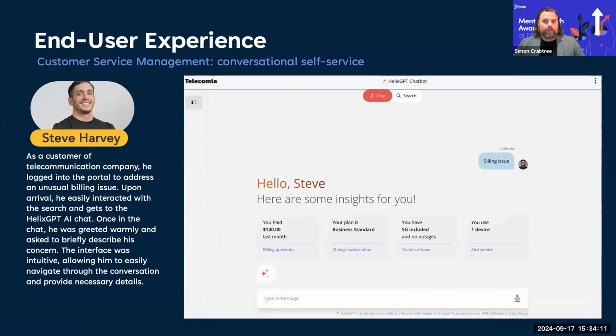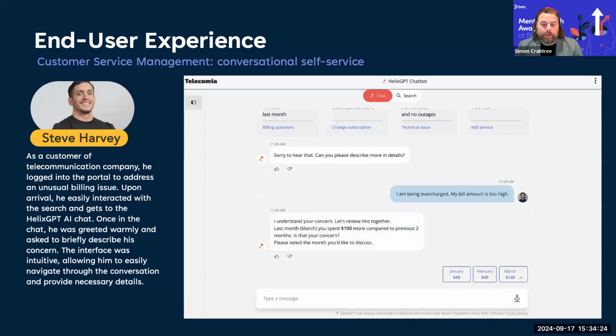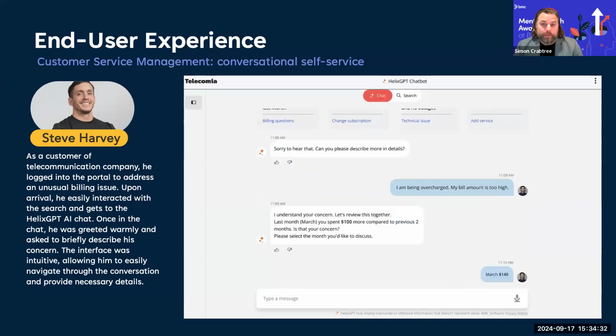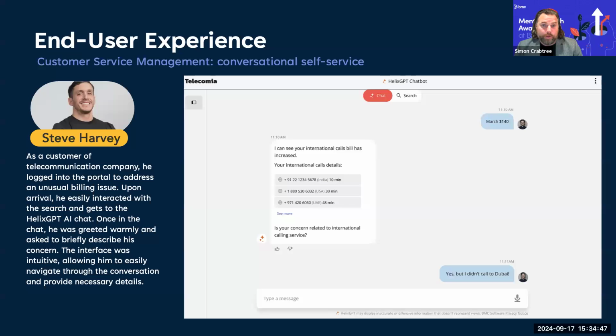Now, the first thing that our assistant does is it comes back with not just hey, you really want to report a billing issue, but it starts to give insights already. The last bill amount you paid, the fact that we know what your plan is, we know how many devices you have. All inside information that obviously Steve already knows, but it's good to know that we know about him. He then starts to talk about, well, I've been charged for an international phone call that I don't think that I made. And it was in the March bill, and it was $140.